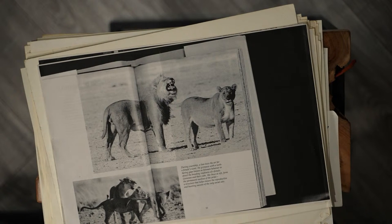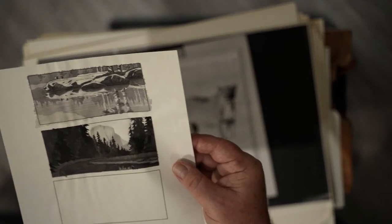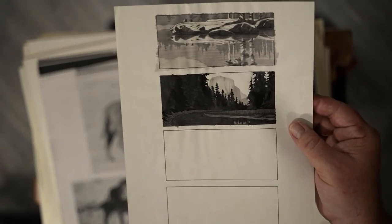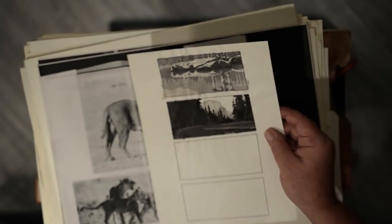Sometimes it would be blue that wouldn't pick up, but it would pick up red, and other times it would be red that wouldn't be picked up, but it would pick up blue. So it changed back and forth. These are some more little ink thumbnail ideas for Brother Bear.